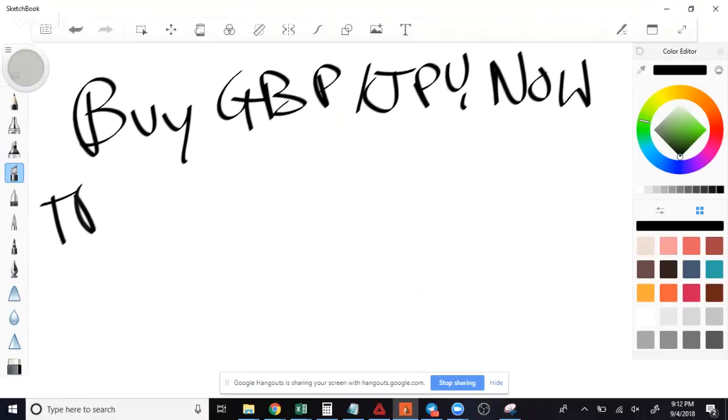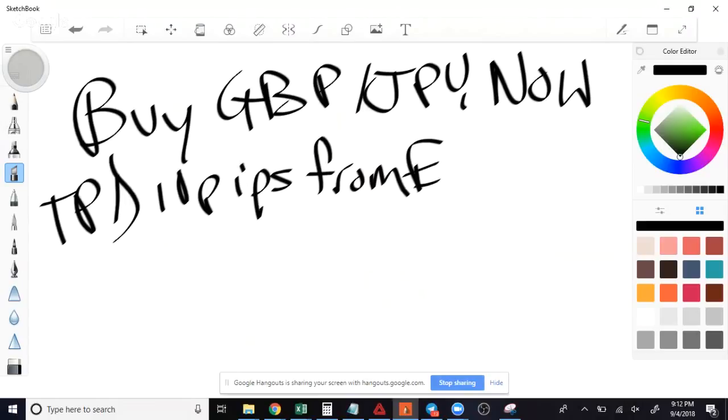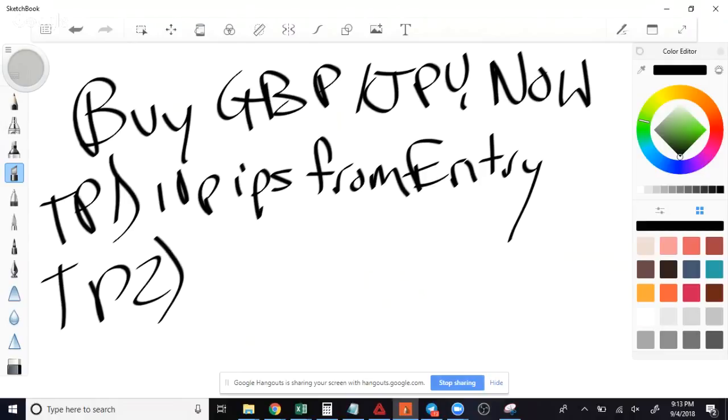Now let's say it says something along the lines of take profit number one is 10 pips, and it says specifically from entry, right? And mind you, this is a short-term buy, so I want to go in right now. And then let's just say there's a second trade that says take profit number two. As I pull this up, take profit number two, let's just say it is 144.56. I don't know, something like that. All right, so 144.56.